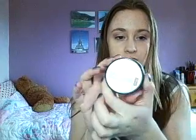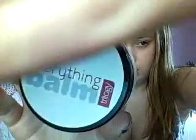The first one we have is the Trilogy Everything Balm. And it's too late. Trilogy Everything Balm, and it's just a simple balm made from rosehip and olive oil and jojoba oil and that sort of thing, and you just rub your fingers into it or your hand into it and then use it to massage cuticles and lips and elbows, knees, feet, anywhere that you've got this dry skin.